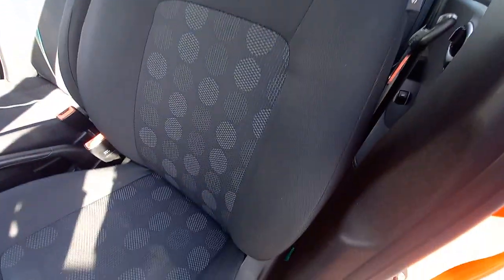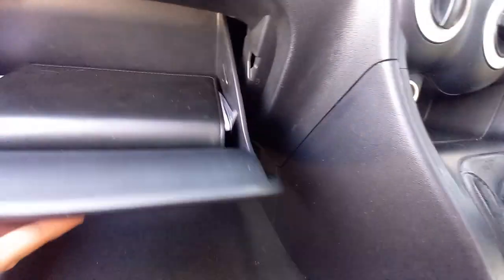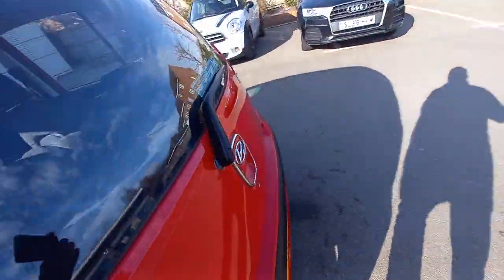The seat, very clean, no wear and tear, no cigarette burns. Doesn't smell of smoke, doesn't smell of dogs either, so there's no dogs have been in here and no smoke. The airbag up here, air vents, etc. We've got a fully documented service history there, and we'll show that in a bit. Let's go around the other side, show you the driver's side.